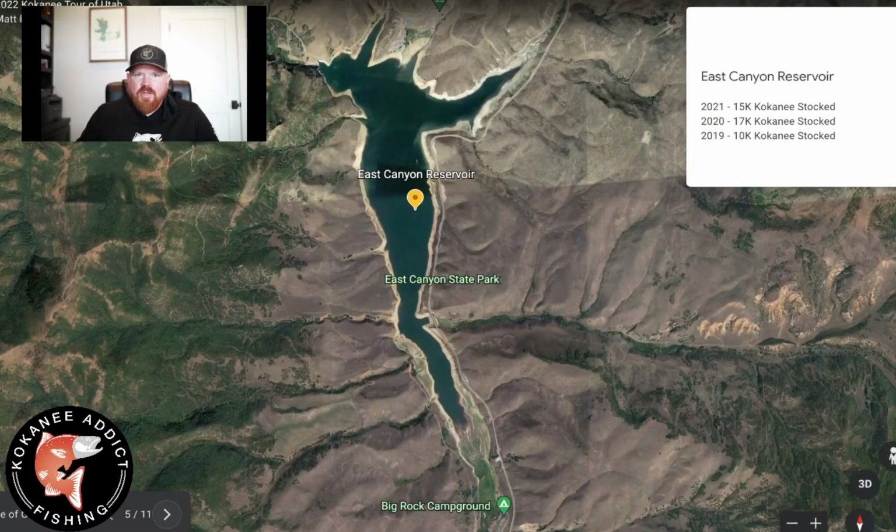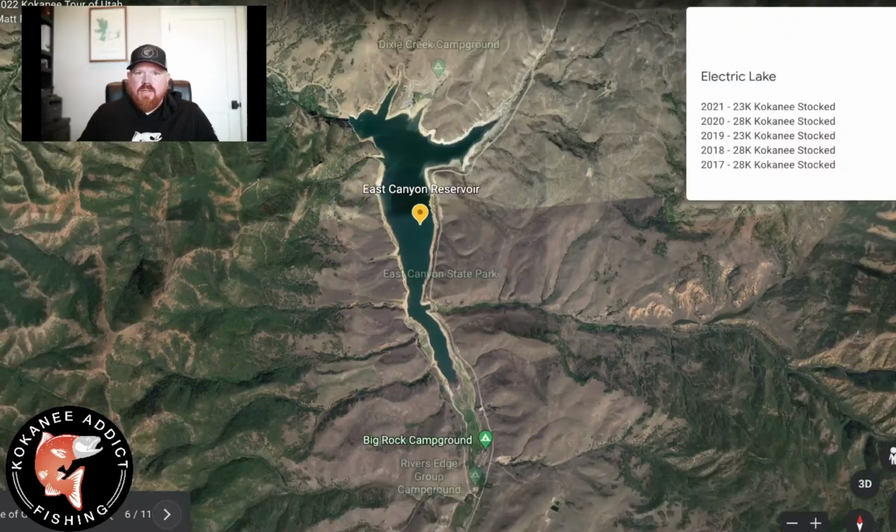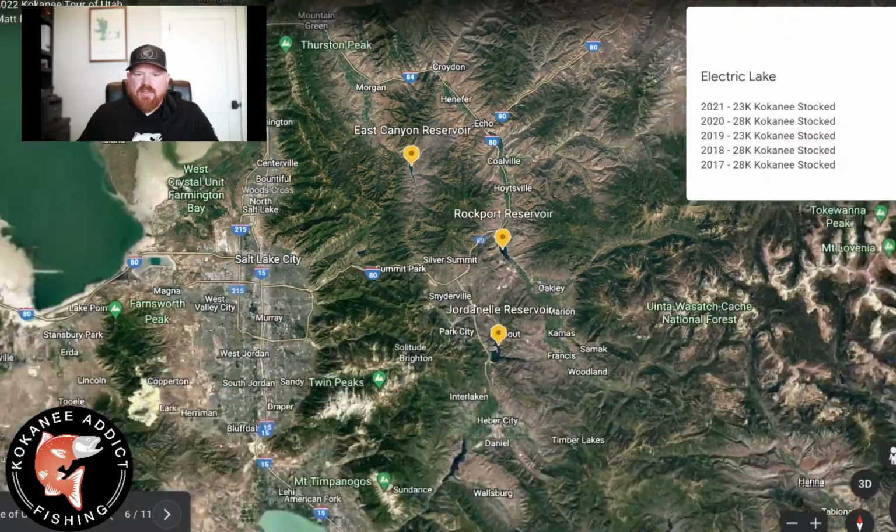I've never caught a kokanee there, never really targeted them there. In the last 3 years, they've been putting kokanee in that lake, and the numbers are quite a bit smaller. So you've got 10,000, 17,000, and 15,000. So the population is newer in East Canyon. There's not as many. It'll probably be a more difficult lake to find kokanee in, I would imagine, but we'll go try. Next on the list is Electric Lake.